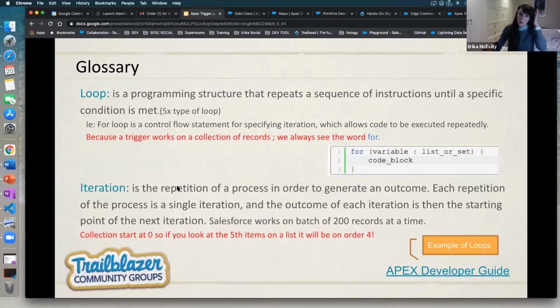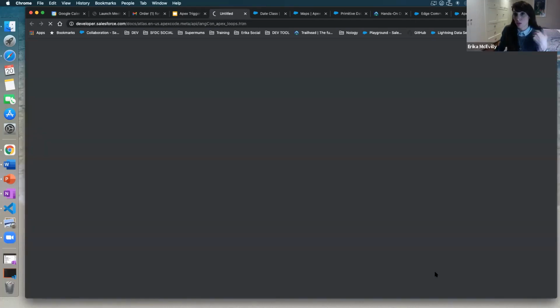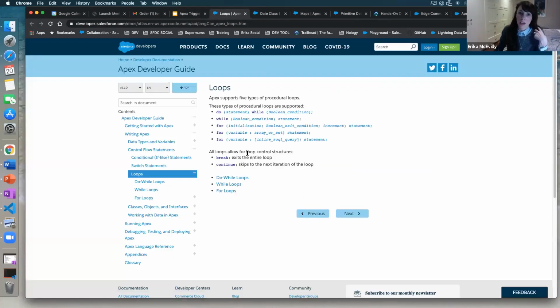Okay, that's fine. Loop. So as I said earlier, we use the word for because the word for is used to say you're going through a loop. And a loop is a programming structure that repeats a sequence of instructions until a specific condition is met. So you have different types of loops. And to see the different types of loops, you can go to the developer guide. The main one is the for, and you see you have different ways to write and to deal with a for loop, but you have a do loop and a while loop.